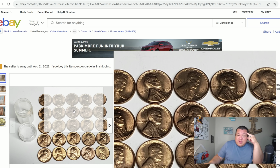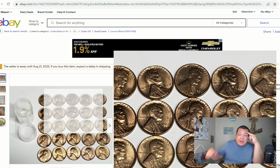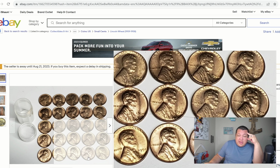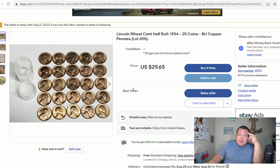That top middle one has what looks to be machine roll damage, like it was the ender in a paper roll, because you could see the swirl marks in there. But these coins are straight up garbage for what you're getting. Not even worth considering paying $30 for this thing.